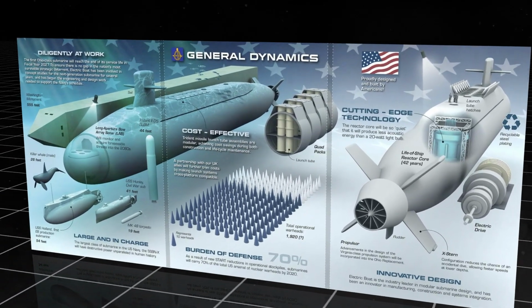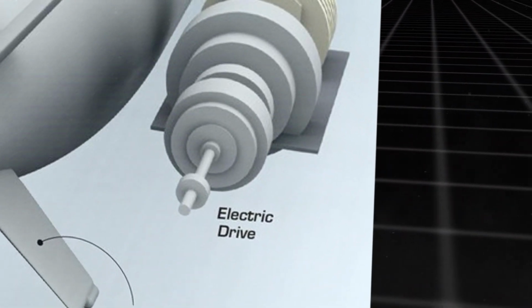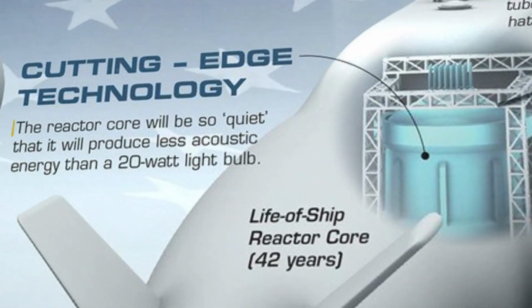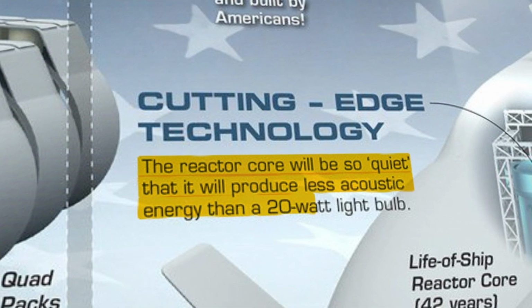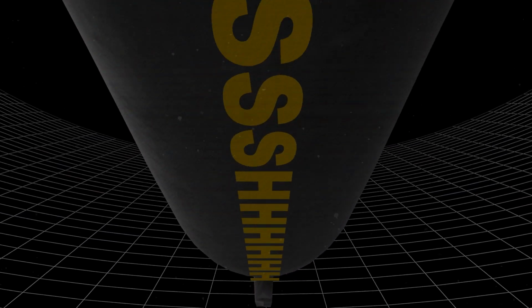Like that Columbia-class submarine not only has upgraded its mechanical drive to an electric drive, but has also upgraded its nuclear reactor, which will be so quiet that it will produce less acoustic noise than a 20-watt light bulb. Because remember, they're trying to navigate the deep ocean quietly and undetected. They'll do literally anything to make these vessels as quiet as possible.